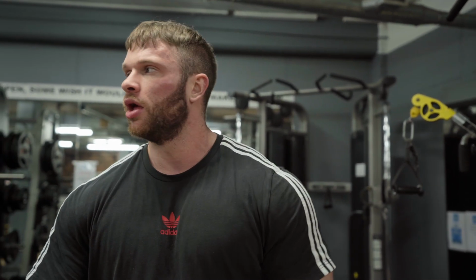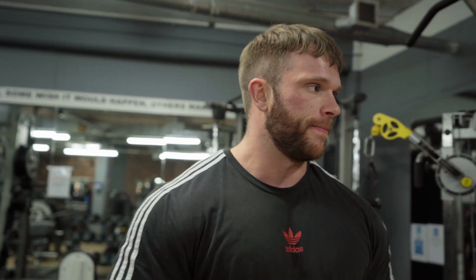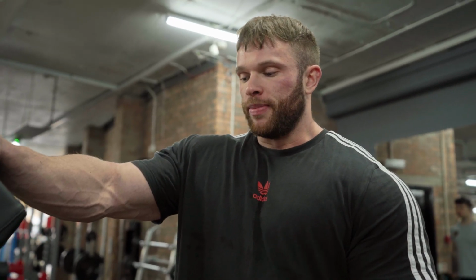I'm not too overly OCD about what I do for side delts because I feel everything almost works for me. So there's no movement I really don't like. Plus that pinata is actually really nice and smooth, so jump on that. We're going to just jump straight into this because we don't need to worry about warming up at this point.